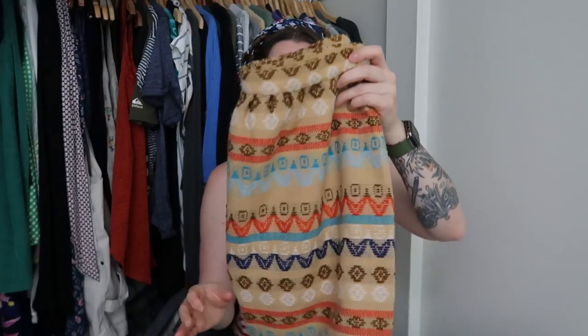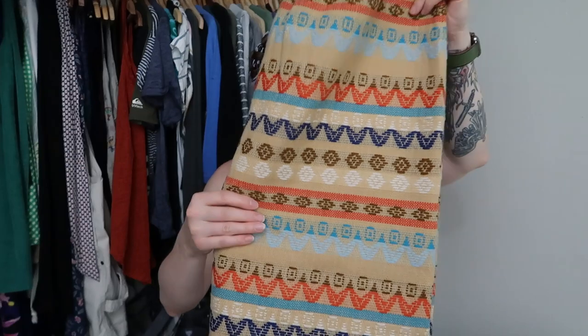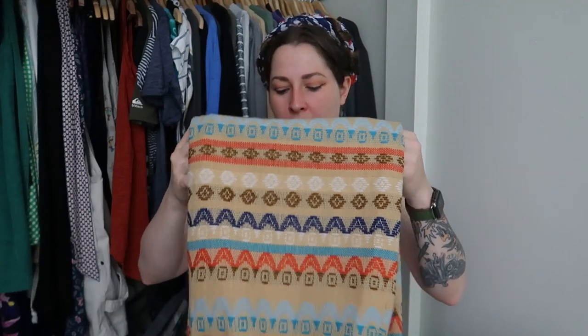It's absolutely gorgeous. And even if this did have some holes in it, this fabric is just so cool that I would want to save it. I mean, even if the bottom had holes in it or something, I would just cut this off and make this a mini skirt. I don't know, there's no holes in it. Let me be clear. I'm just saying I would have bought this for a dollar even damaged, because I would have been able to make something beautiful out of it, or upcycle it into something that someone would still want to buy. So that thing was amazing.